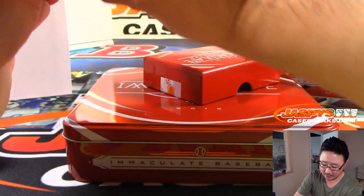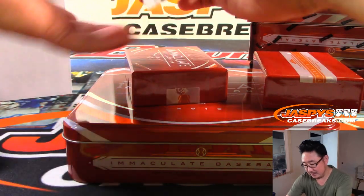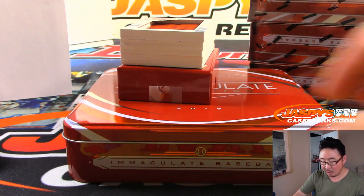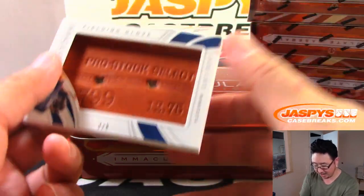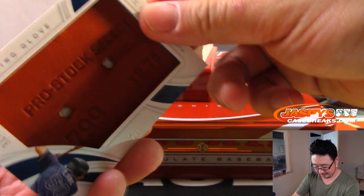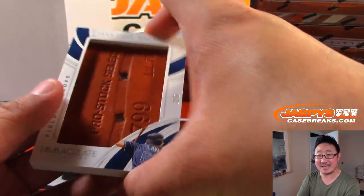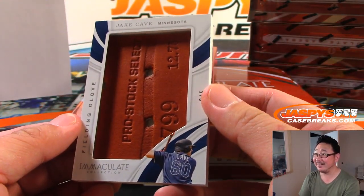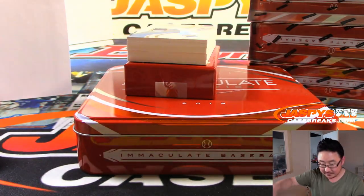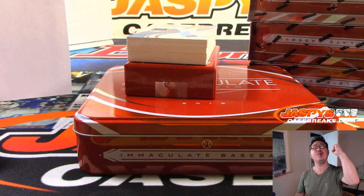Ooh, ooh, what is that? Fielding glove? That is Jake Cave, out of 5, fielding glove. Wow. Player used, so probably not his gamer. He's not giving up his gamer. But that's still pretty sick right there. 2 is Richard Z. Richard, all aboard the Big Hit Express. Whoop whoop!